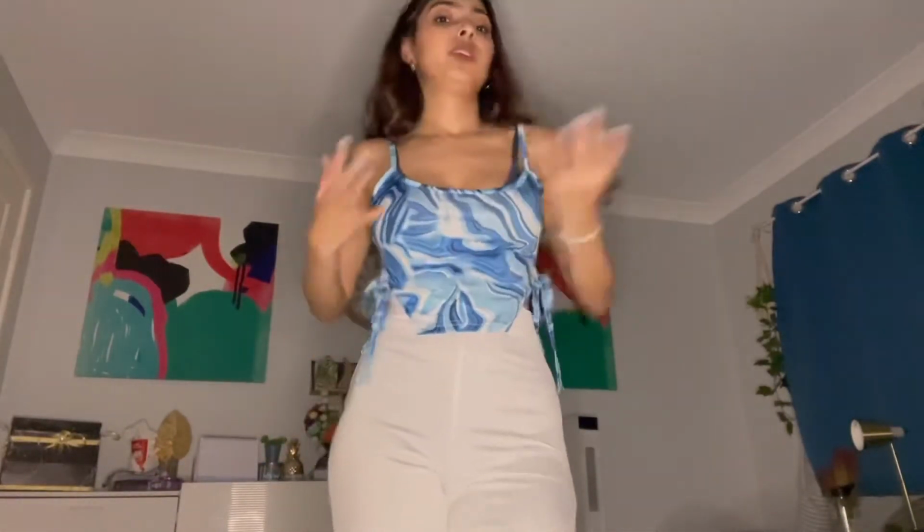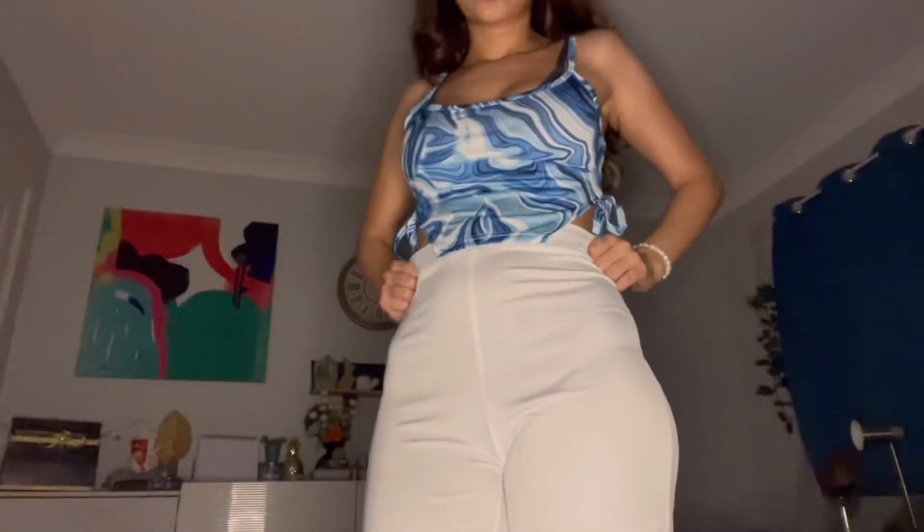Okay, so this is the next outfit. I really, really like this one because it's a really nice, elegant, going out to dinner outfit. It's a quick outfit you can put on and you just look really nice and put together, but it's still really comfortable and casual at the same time. So it's got these high-waisted white pants. They're kind of loose, and look a little bit bell bottom at the end.